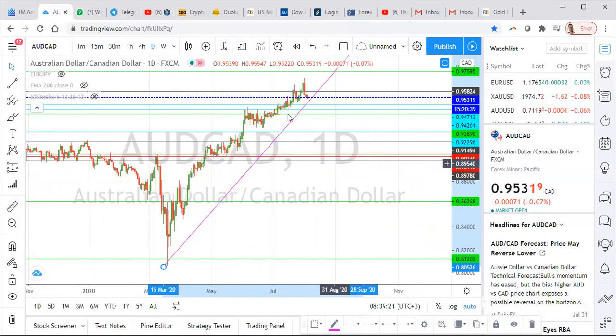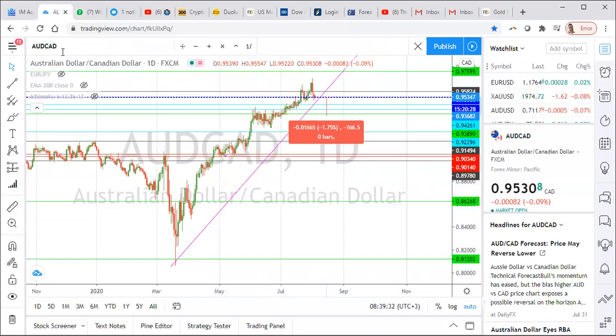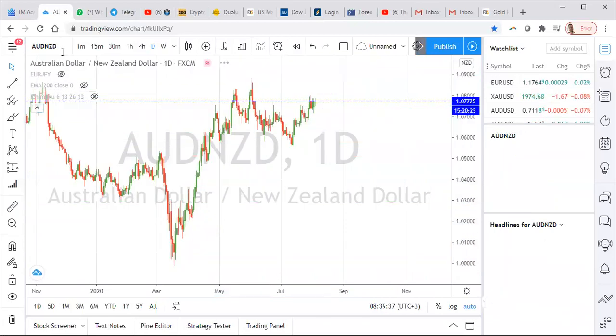We'll see what happens here. It could retest, continue, or it could just break and come down. So I would not enter AED card right now. It's not really ready for entry.